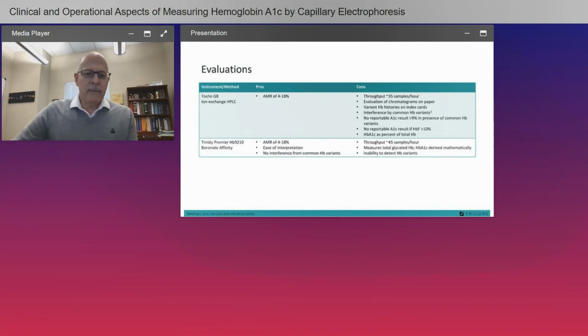The other method we evaluated was the boronate affinity chromatography method. That also had a very broad measuring range. The nice thing about it is the ease of interpretation because you only get those two peaks, glycated hemoglobin and non-glycated hemoglobin. And an advantage was that there's no interference from common hemoglobin variants. But again, we thought the throughput was a little bit too slow for us at 45 samples per hour. And it measures total glycated hemoglobin, and A1c has to be mathematically derived. Although there's no interference from hemoglobin variants, the presence or absence of a hemoglobin variant cannot be identified by a boronate affinity chromatography method. So we considered that to be a disadvantage.